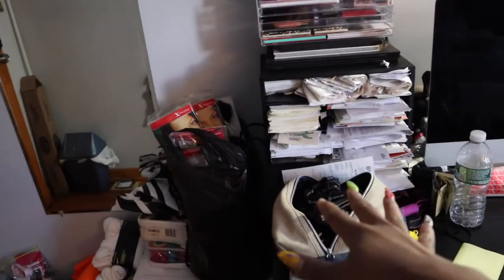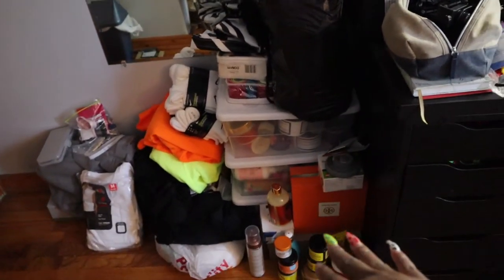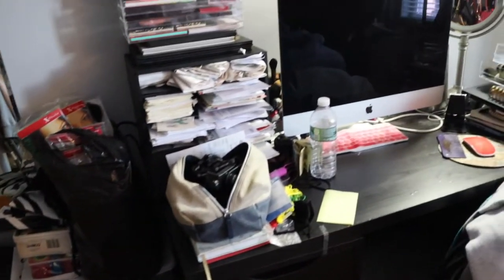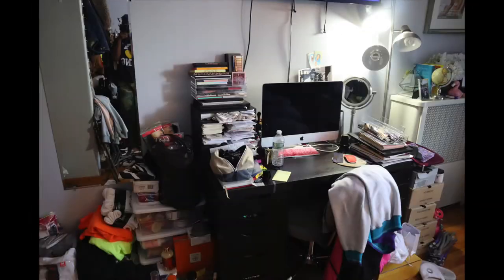My camera equipment, which is gonna be organized somewhere. Hair products, which will be in our new drawer. Sewing machine and sewing goods, which will be cleaned up. Okay, so this is a before. I'm gonna insert a picture of it so you guys can see, and then we'll compare it to the after.